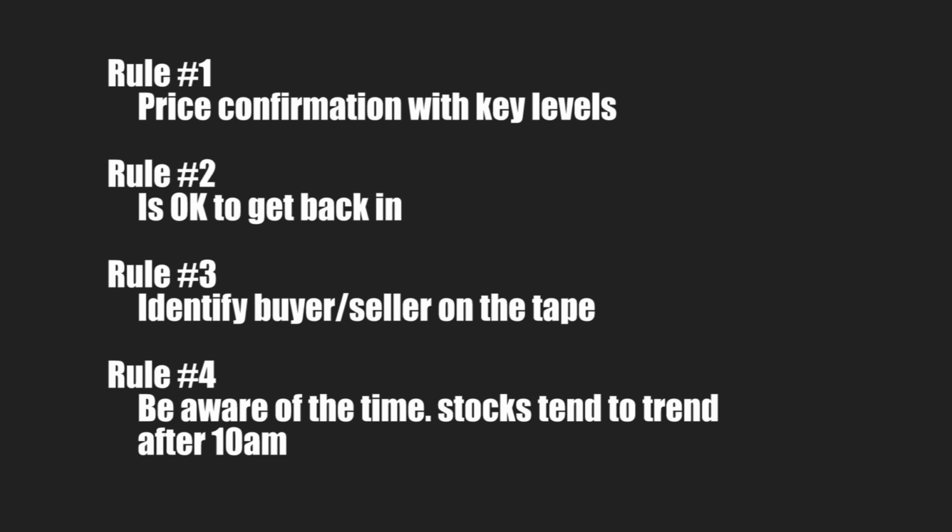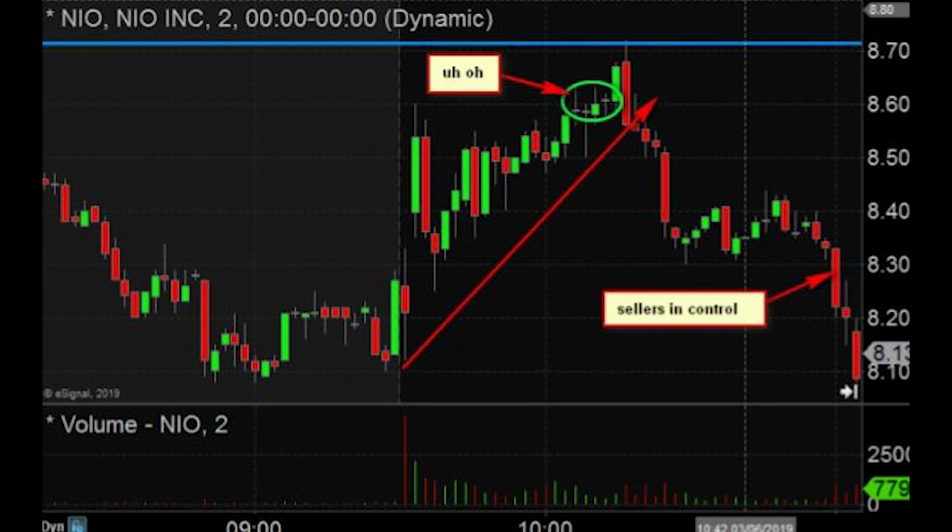The number 2 rule was okay to get back in: price confirmation at key levels. I did not get price confirmation. Initially it sold off hard for me. That was quick price confirmation, but by 9:45 it was back above 860, and it wasn't until 10 o'clock that it started to hold below 850.